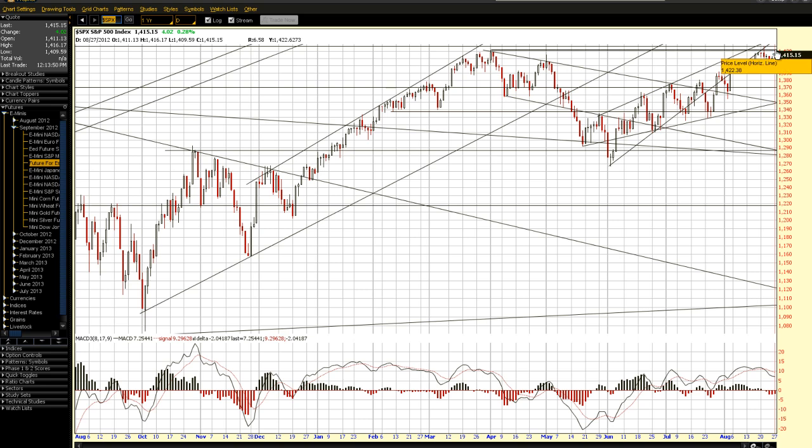Whether or not they actually go up there and pierce that, I don't know. I just think that ultimately, today being a ritual day, the likelihood is that we'll roll over today and start to head down. And then we should see something kind of similar to this. I know it never goes exactly as it did in the past, but if we see something similar to this, look at the timeline on this: April all the way to May, an entire month before it really started moving down hard.